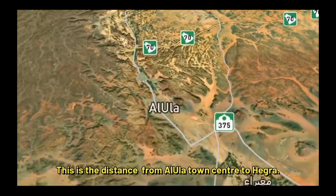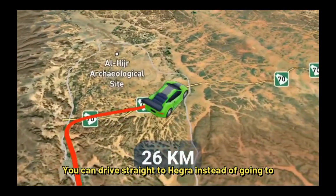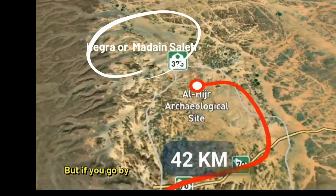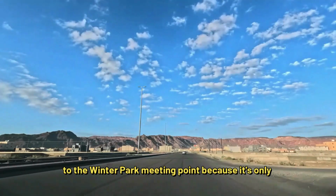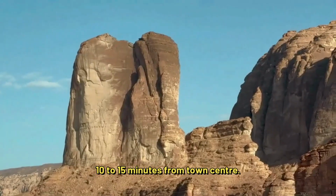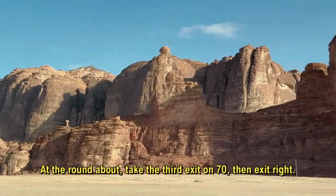This is the distance from AlUla Town Center to Hegra. You can drive straight to Hegra instead of going to the winter park to catch the bus provided. But if you go there by taxi or Uber, then it's better to go to the winter park meeting point because it's only 10 to 15 minutes from the town center. At the roundabout, take the 3rd exit on 70. Then exit right.